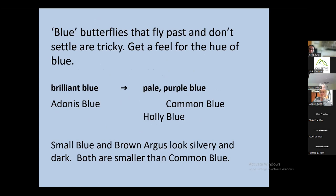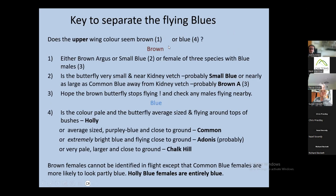And you could produce something like this for yourself. If we just go through this key quickly: does the upper wing colour seem to be brown? So your opinion when this butterfly flies past you is that it looks like a blue butterfly. The question is, is it apparently silvery on the underside, but actually brown on the surface, or blue? So if it's brown on the surface, if your opinion is, well, it looks like a blue butterfly, but it seems to be more brown than blue, then it's either brown Argus, small blue, or a female of three species.